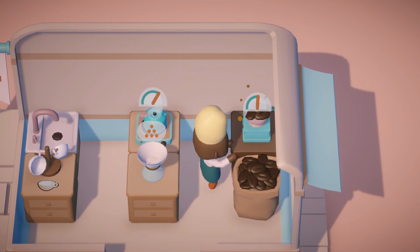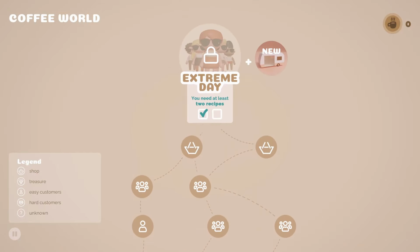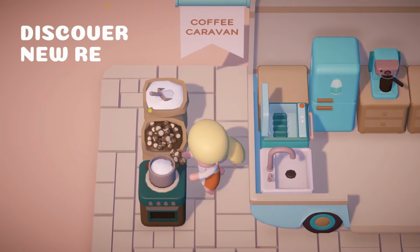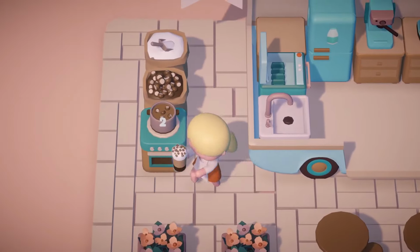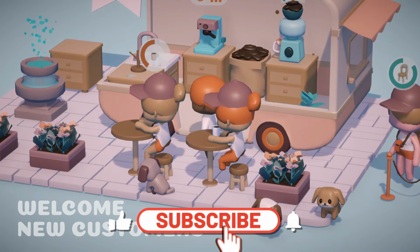So some of them will have really easy customers, some of them will have really difficult customers, some of them will have just new recipes or stuff for you to buy. It's really kind of tailored to how you would like to play this game, and I really, really enjoy this one. It's perfect for a beginner.